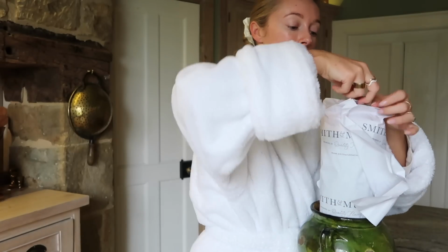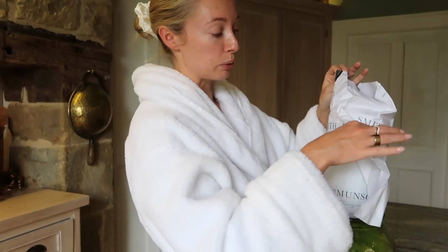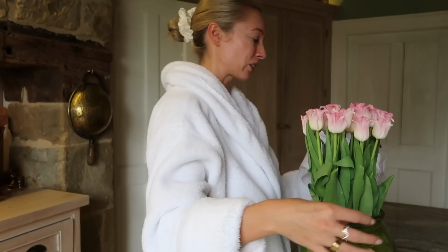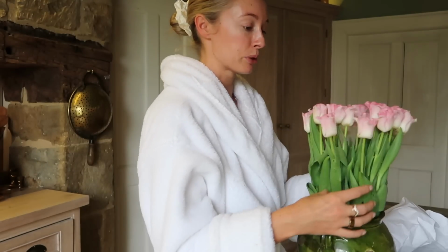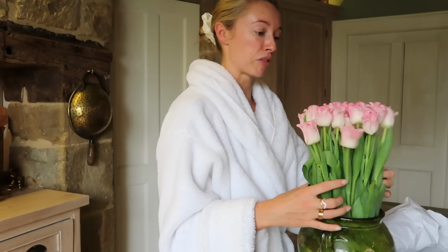I would really recommend getting a flower delivery from these guys. The flowers are such lovely quality, and they come every couple of weeks. They last really, really well. They're absolutely beautiful blooms. Oh my gosh. And they just have the most beautiful variety of tulips. I think there might be a subscription where you can choose them. I just get random tulip deliveries each fortnight.